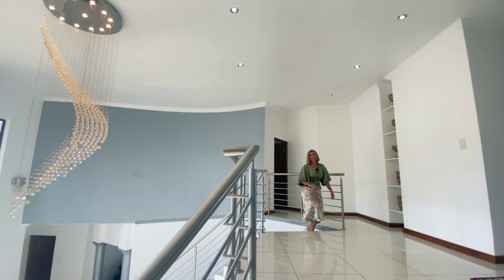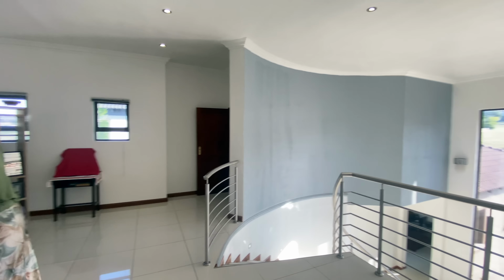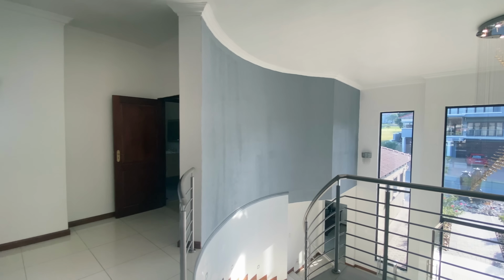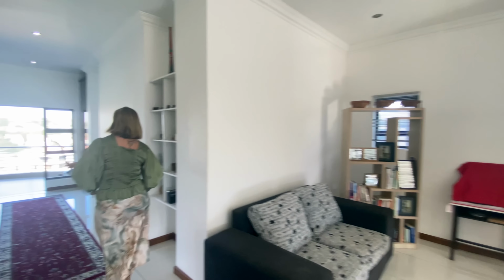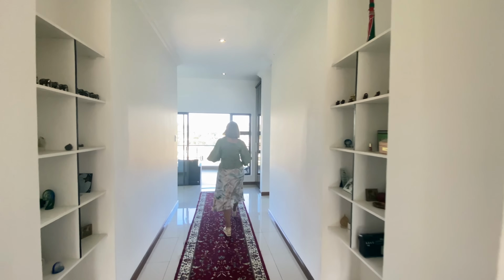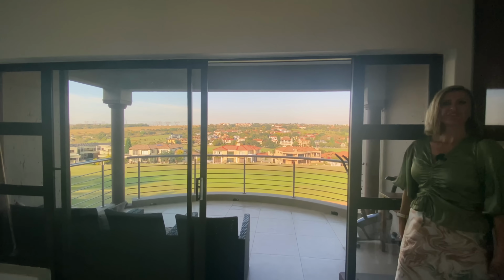Really nice chandelier, I love it. I think not only is it classy, but it's also a little bit playful. I imagine kids going up and down and just enjoying the space. And being upstairs, I think we start with the main bedroom because it is, of course, the most beautiful room, and because it gives us an opportunity to present to you the stunning view that this house is all about.